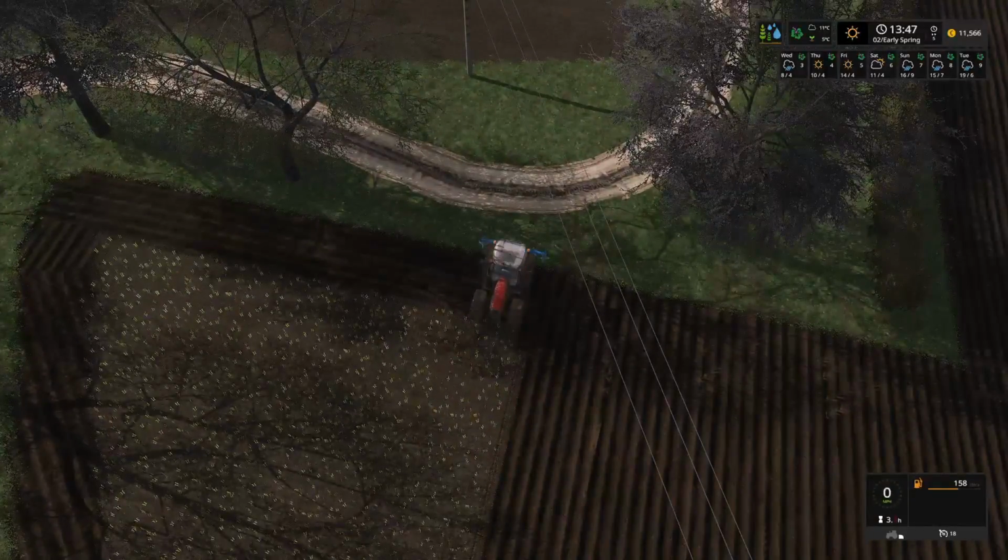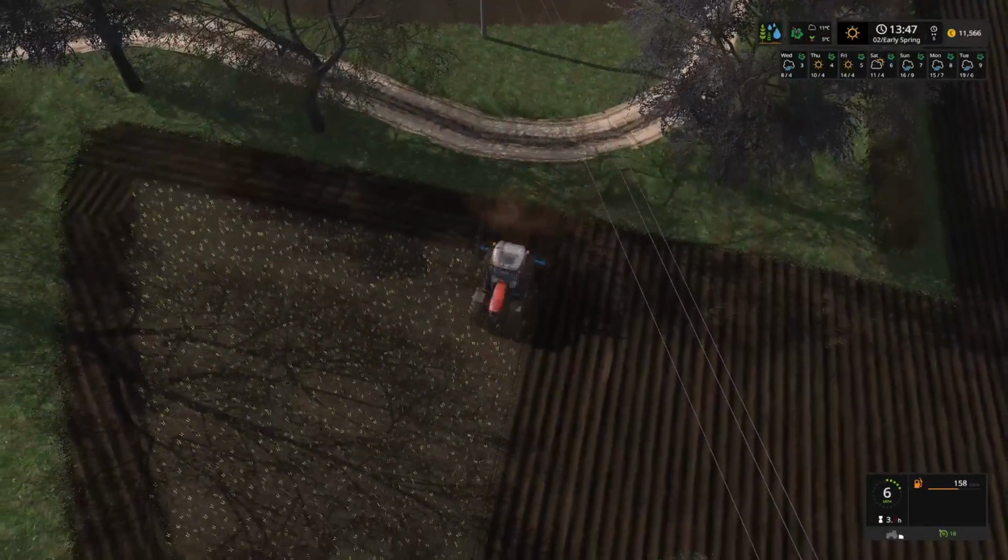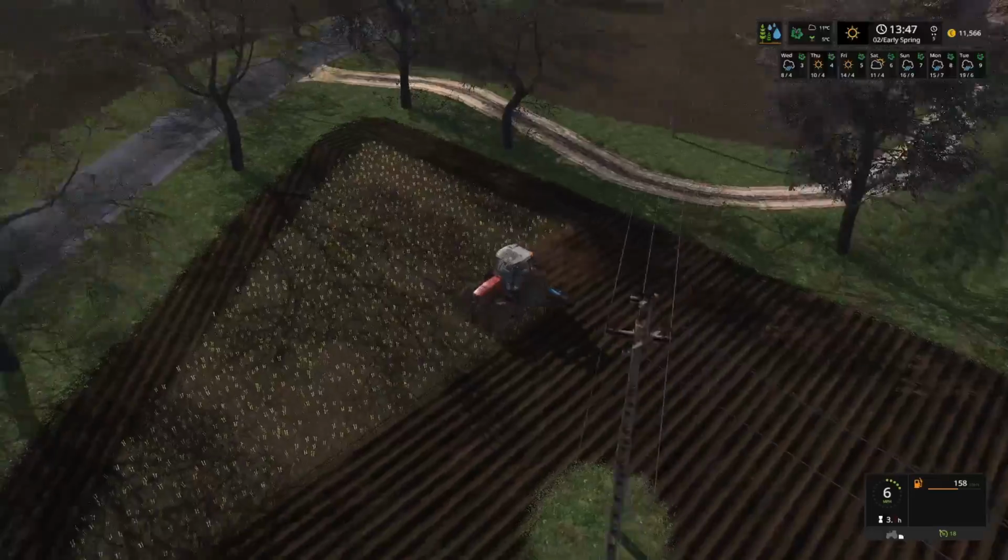Kind of taking advantage of the system a little bit. I don't know if I really want to do that. I'll think about it while I'm finishing this field off.